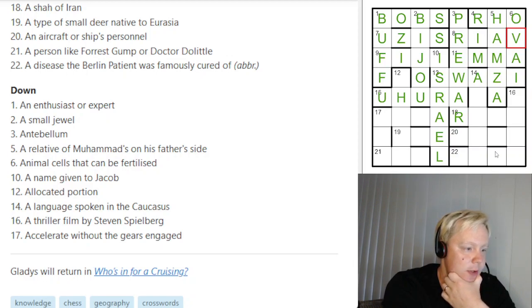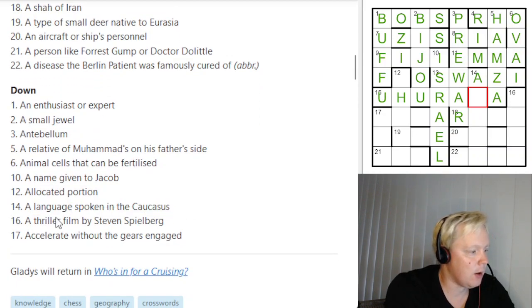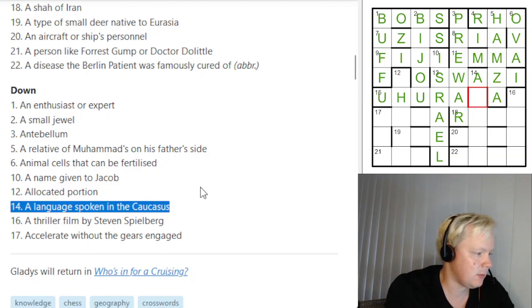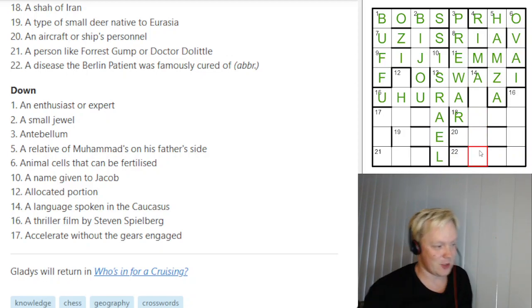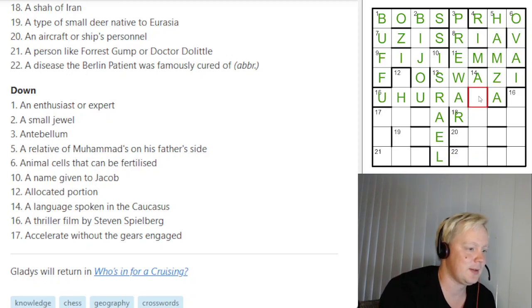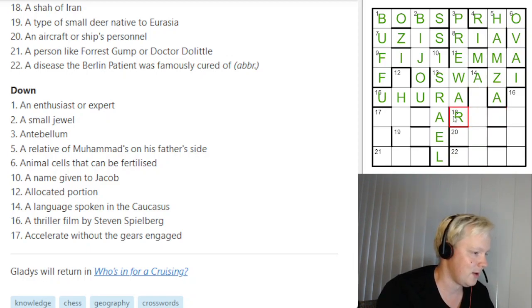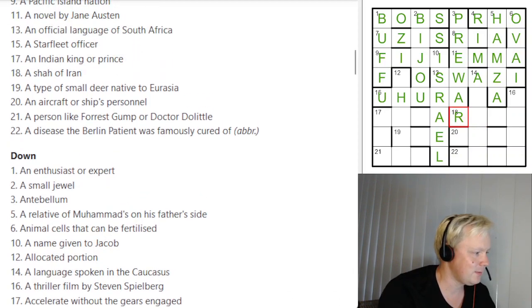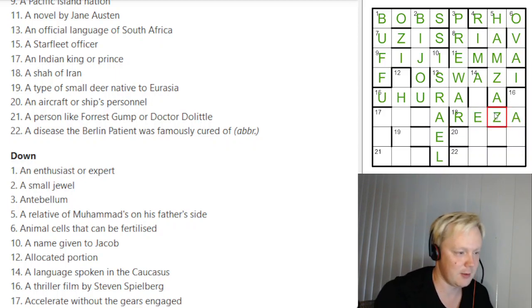Now let's go into this corner here. So 14 down. A language spoken in the Caucasus. I'm gonna say it's Caucasus. I may be mispronouncing that. So plenty of languages spoken there, but maybe one that fits here. Oh no, I'm thinking maybe there are others that fit here. Maybe we'll just try getting a couple of crossing letters. 18, then a Shah of Iran, Reza Shah, with another set there, but that's not a crossing letter, so not as useful as this set here.